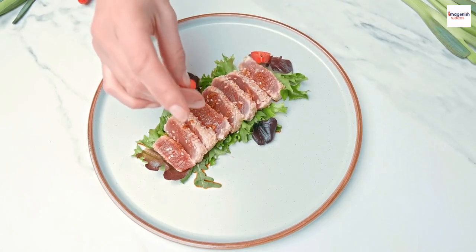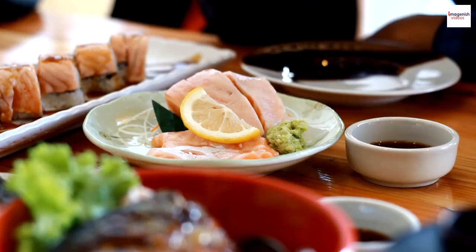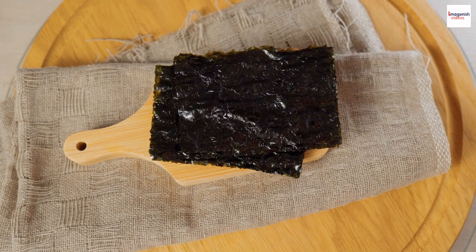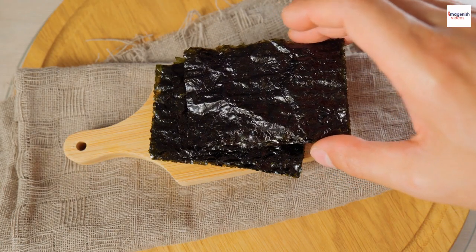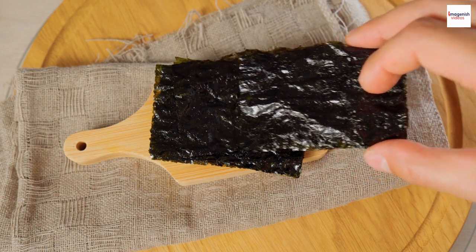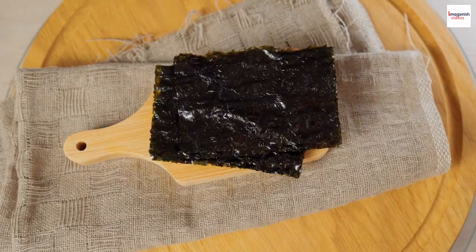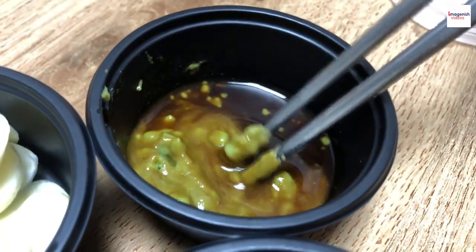The toppings. While the focus is on the tuna, Maguro Donburi can feature a variety of toppings. Common additions include shredded nori seaweed, sliced green onions, sesame seeds, and even a sprinkle of shichimi togarashi for a touch of heat.